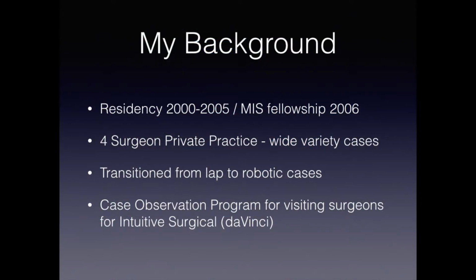Just to tell you a little bit about me, I've been in practice here since 2006. I did a fellowship in minimally invasive surgery similar to Dr. Sutker in a 4-surgeon practice. And I've gone more towards robotic surgery as a form of laparoscopic surgery in the last few years, and it's been a great way to operate.